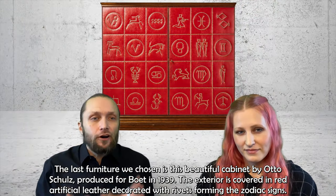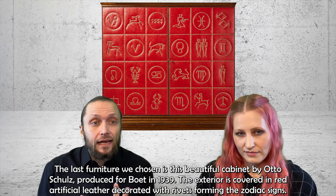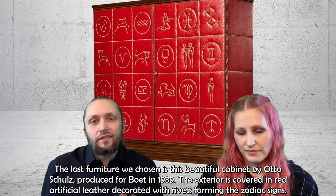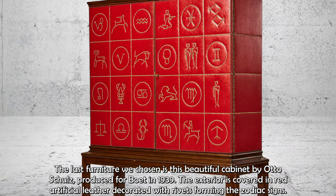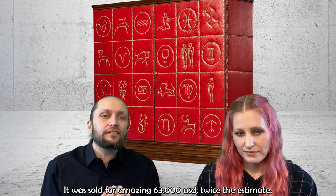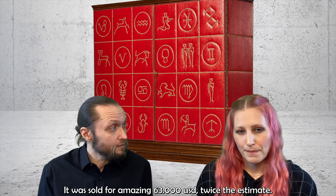And the last furniture we've chosen is this beautiful cabinet by Otto Schulz, produced for Boet in 1939. And the exterior is covered in red artificial leather, decorated with rivets forming the Zodiac signs. And it was sold for amazing $63,000. And it was twice the estimate. Well, Zodiac is on trend. Yeah, it is. And Schulz is on trend too.